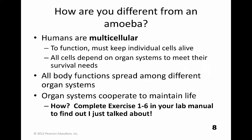All body functions are spread among different organ systems. And basically, organ systems cooperate to maintain life.